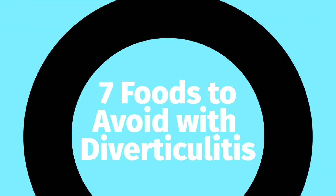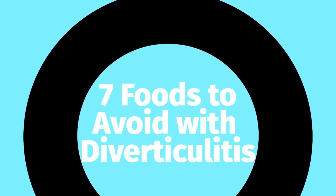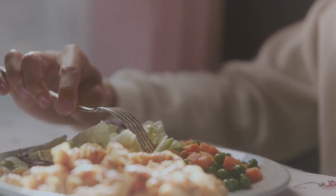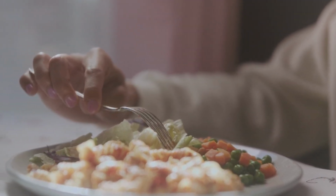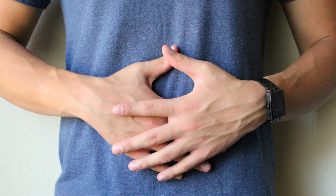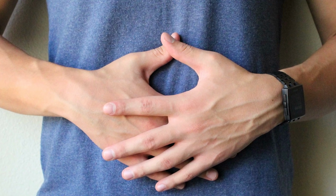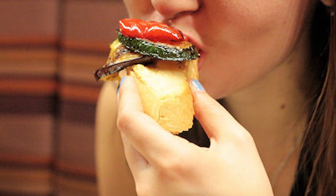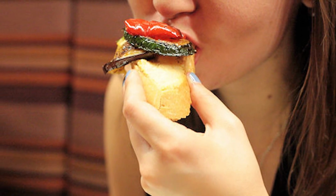If you have been diagnosed with diverticulitis, then the following scenario has likely occurred. You sit down to a nourishing meal only to look at your plate and hesitate. Every bite feels like stepping on a potential landmine. What if I told you there's hope? You can know exactly what to avoid to keep those painful flare-ups at bay.